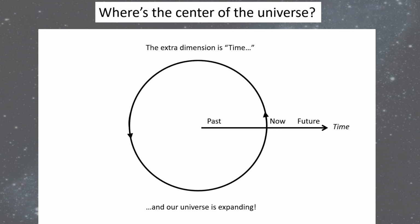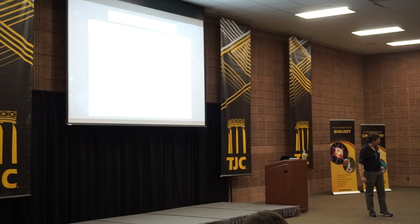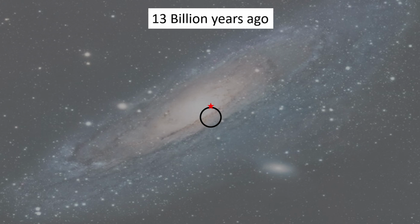So what we want to do is look back into the beginning to see what happened. And we can do that by looking a very, very long way away in any direction, and we'll see the universe as it was in the very, very beginning. And we're looking at the center of our universe when we do that. Granted, the center is everywhere. All right? So here's an example. Suppose, say, about 13 billion years ago in the universe, some event occurred, and it created some light.